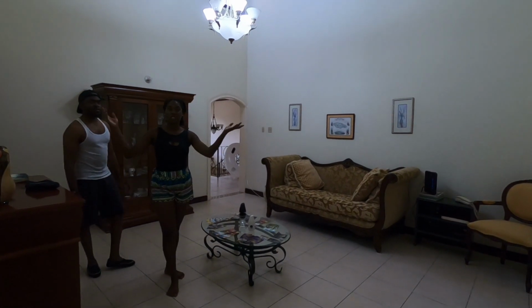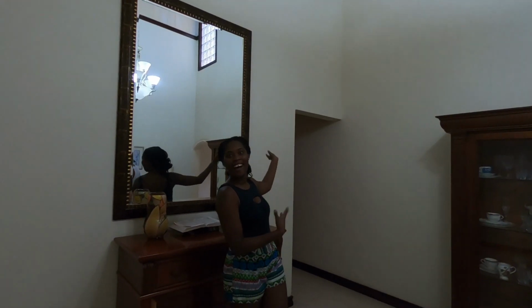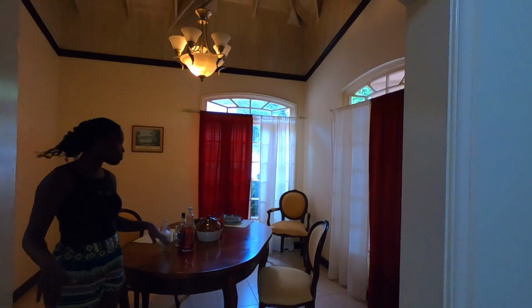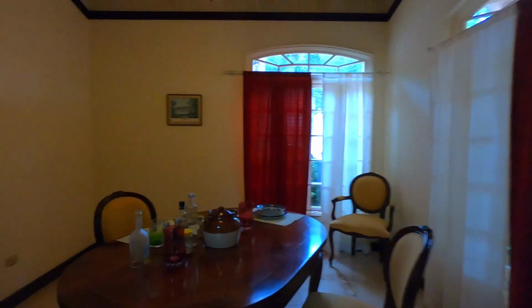This is the lovely entryway. You can sit here and have dinner or lunch or breakfast, and then you leave there and head into the kitchen. And isn't this kitchen beautiful? I love it.